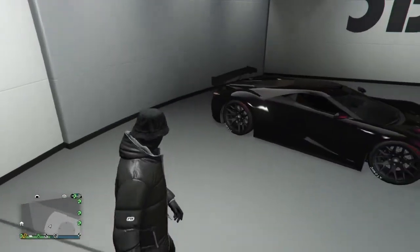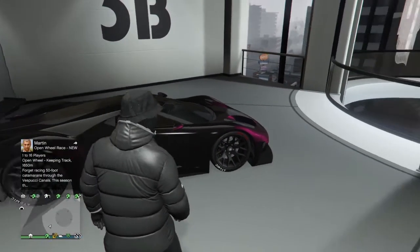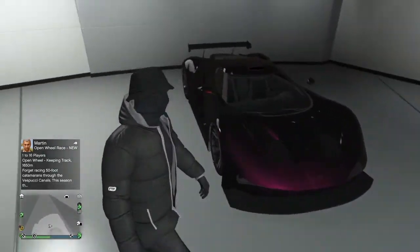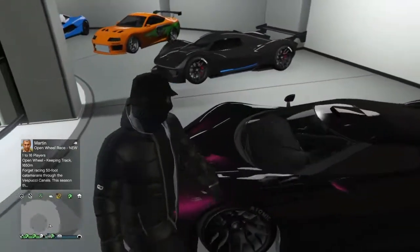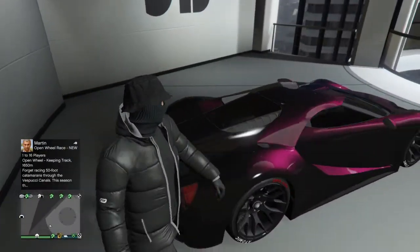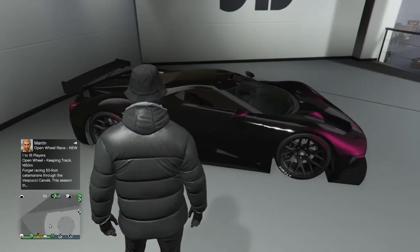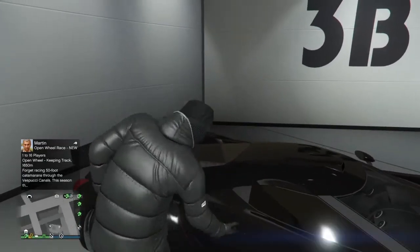Next up is the FMJ. Before, actually, I was going to show you the car, but yeah, just looking around with the colour, outside in the bright, it looks nice. In darkness, it doesn't really look that nice, to be honest. But the FMJ is 1.75 million.